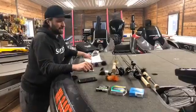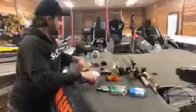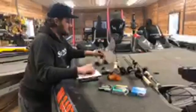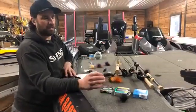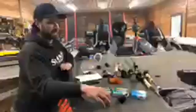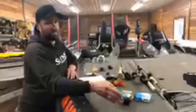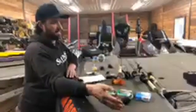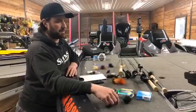But again, we'll talk about jig weights and line and personal preference. And one thing that's really unique about this whole marabou and hair jig thing is that I would say myself personally, I'm really a 1/16 ounce and 3/32 ounce guy. I use the 1/16ths in like 8 feet of water or less, and then from 8 feet to 15 or 18 feet, if it's not too windy out, that's where I'll use the 3/32.